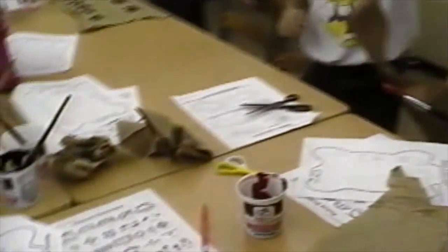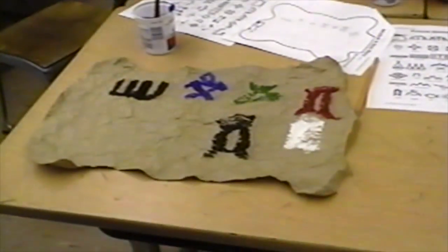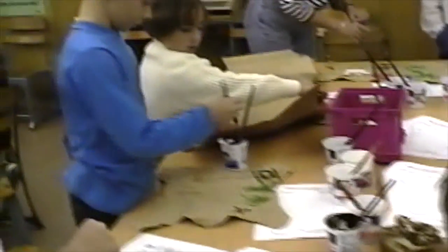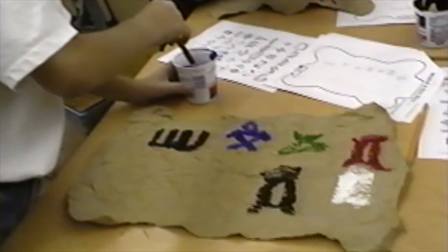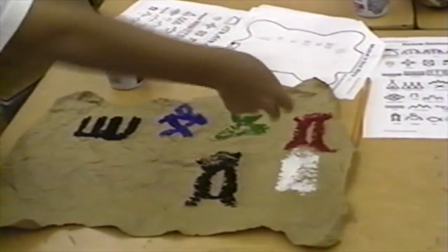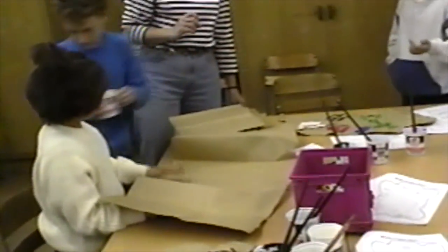Okay. Now, how are these painters doing over here? Pretty good. Well, that happens. If you were using real hot cowhide, it probably wouldn't rip as easy. Okay. All right. Garrett, you're telling a story there, huh? What are some of your objects? What do they mean? All right, good. And now the last one is happening. All right. Let's see what Brandon's got in his story.